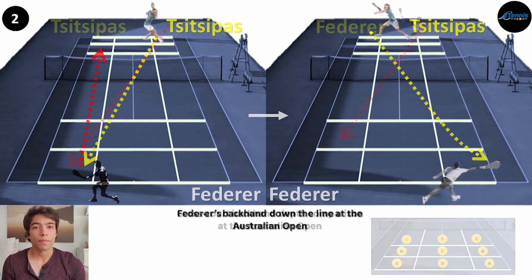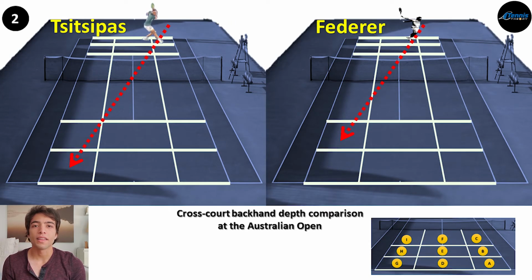During the Australian Open, Tsitsipas' backhand would land in position G or H, while Federer's would land in position H or I. After a couple of shots, Tsitsipas would have the control of the point, and Federer wouldn't be in a comfortable position to attack anymore. During the Dubai final, Federer didn't wait.